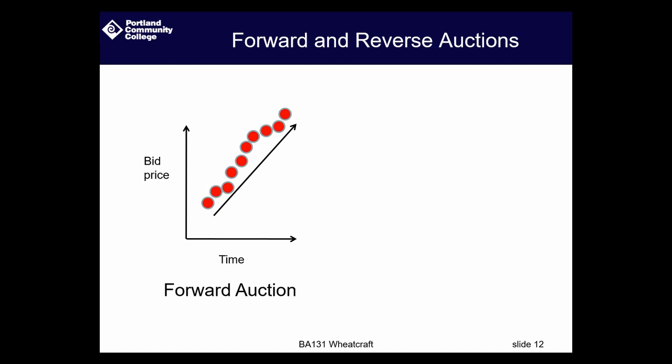Just as an aside, if you've ever had a chance to go to a live auction, that can be rather entertaining. I will caution you, if you go to a live auction, and for that matter, even an electronic auction, know what the maximum amount is that you're willing to pay for that item. Oftentimes in auctions, the prices get bid up higher than the item is worth. And so you just need to know when to back away and say, no, that's too expensive for me, even though I really wanted it.